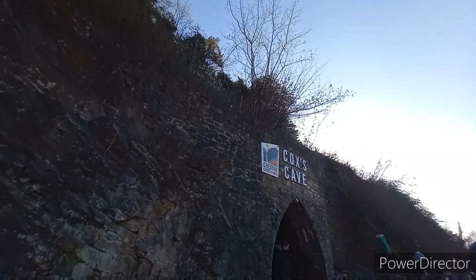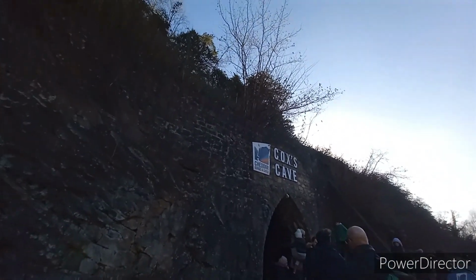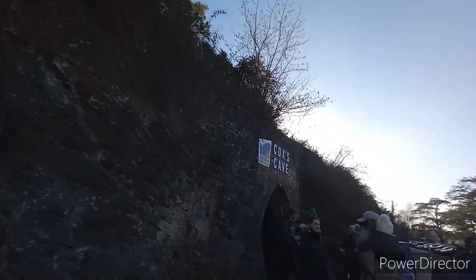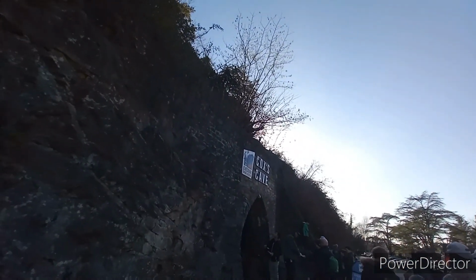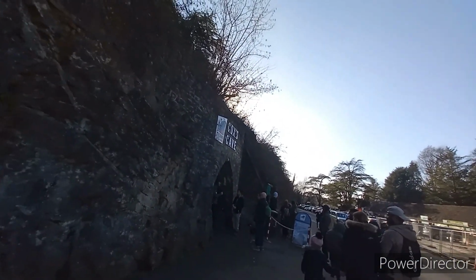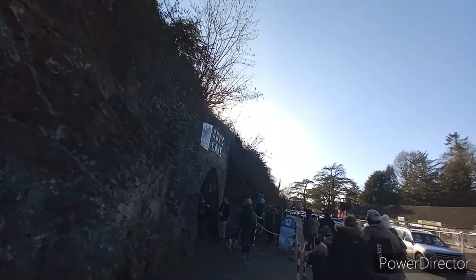I've come out of Cox's Cave, which is a lot more of a cinematic experience. It's projection mapped about ancestry onto all the rocks. It's a lot more atmospherically lit. There is a pre-show as well, in the little room behind there, where you get introduced to the cavemen. There's a room all about fire.